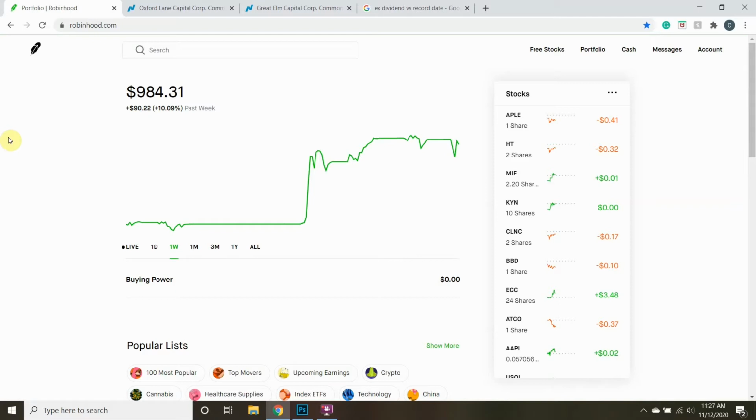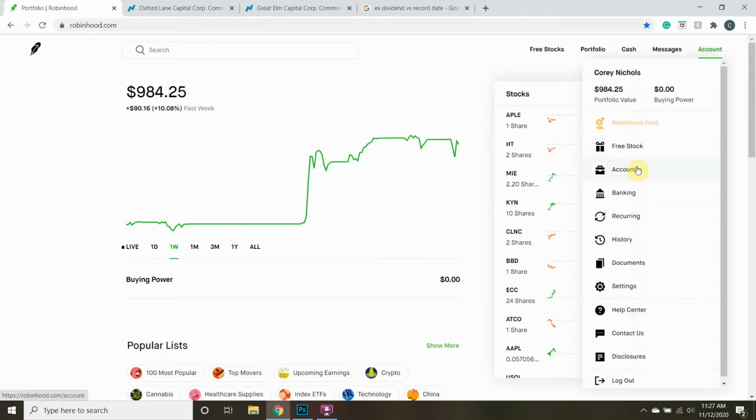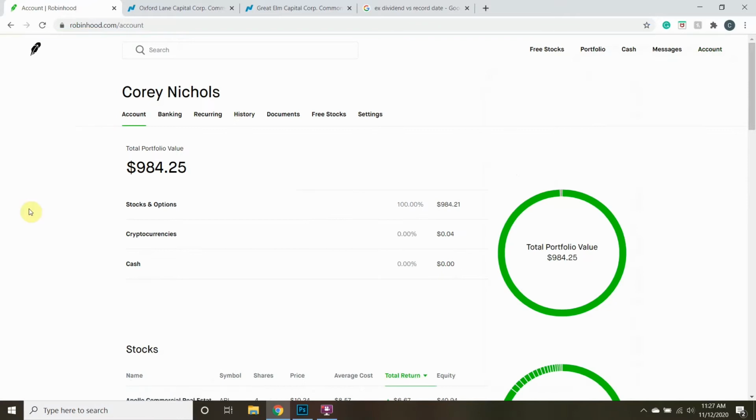There's not really another investment platform out there that would allow you to see such amazing growth, especially in this type of volatile market as a response to COVID and the recent presidential election. I'm going to go back over here to my account section, and I'll give you a layout that you can clearly see.